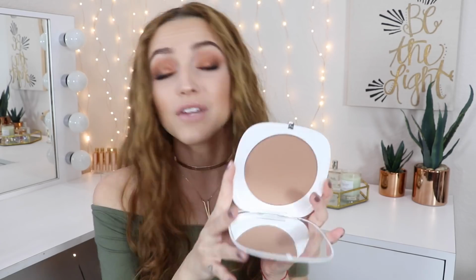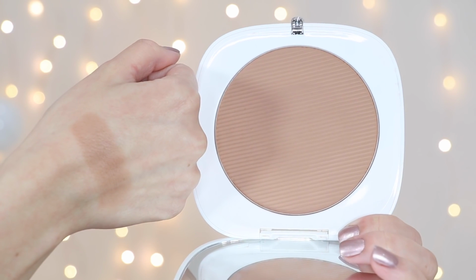I love everything about this. I love the mirror, it has a huge mirror. Such good quality. You get a really big pan. You get a lot of product with this bronzer. It has 25 grams, which is a lot more than a standard typical bronzer. So yes, this is an incredibly pricey bronzer. I believe this is like $50. That's expensive for a bronzer, but you do get a lot of product. So if you break it down by that, it's not terrible. But anyway, besides that, I love the packaging. I just love everything about this.